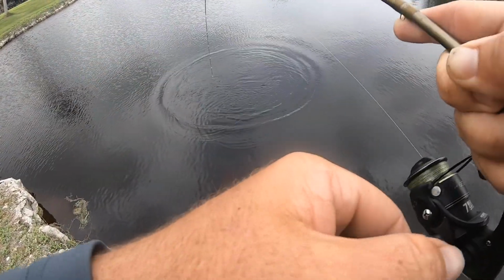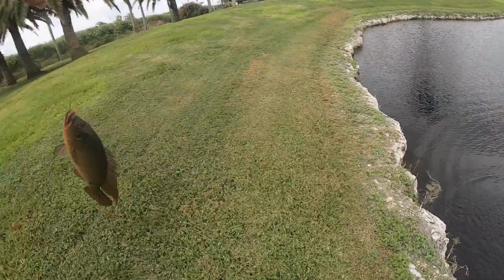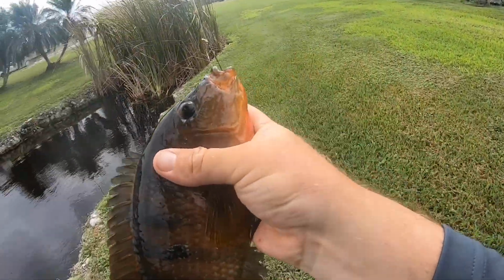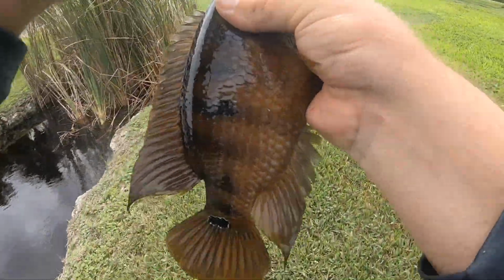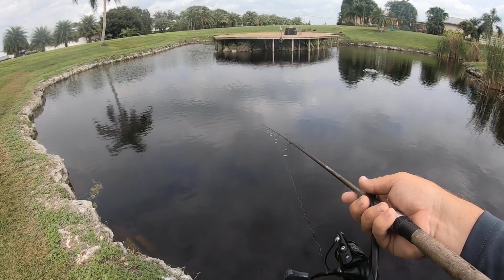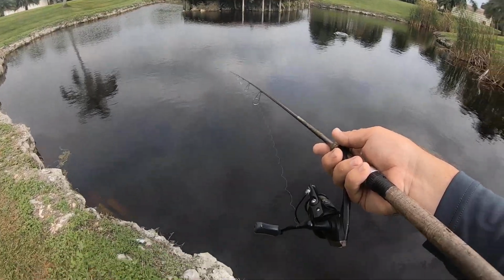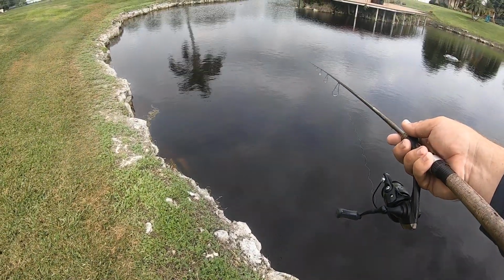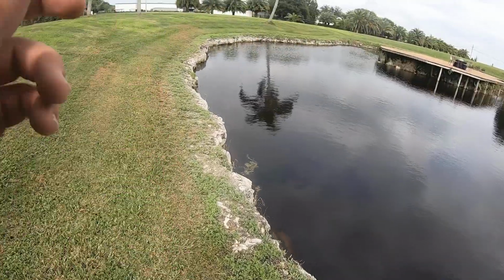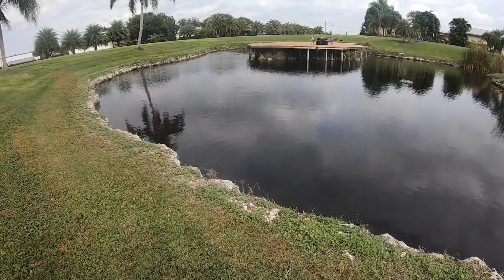My line's all frayed up, basically. Oh no, but yeah. Line's all chafed up. I got him. Oh, I got something on it. Oh God, real malfunction. Whoa.